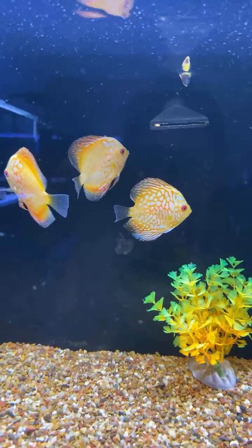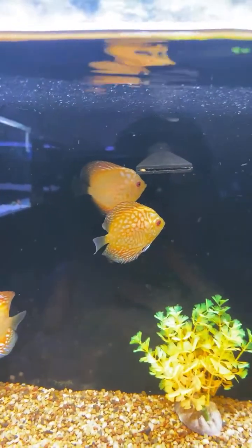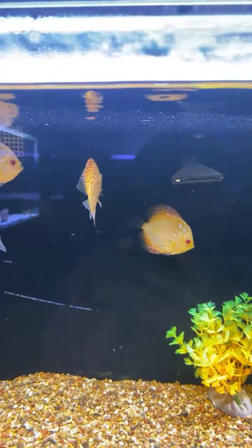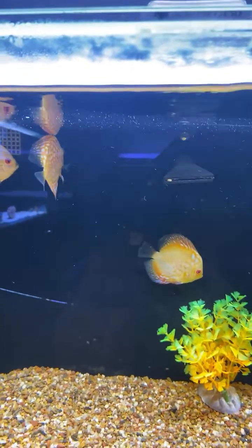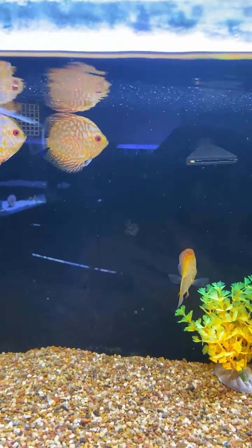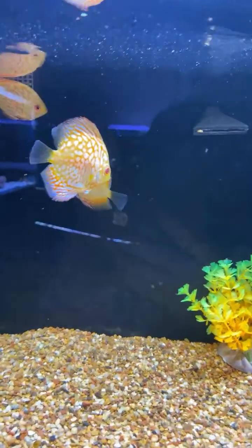Let me think. Yeah, dottybacks come to mind. We were saying that those guys are one of the best for beginners too because they're so hardy. Oh, which one, really? The Domino Damsels. Domino Damsels are supposed to be super, super hardy and really good for beginners. Okay.